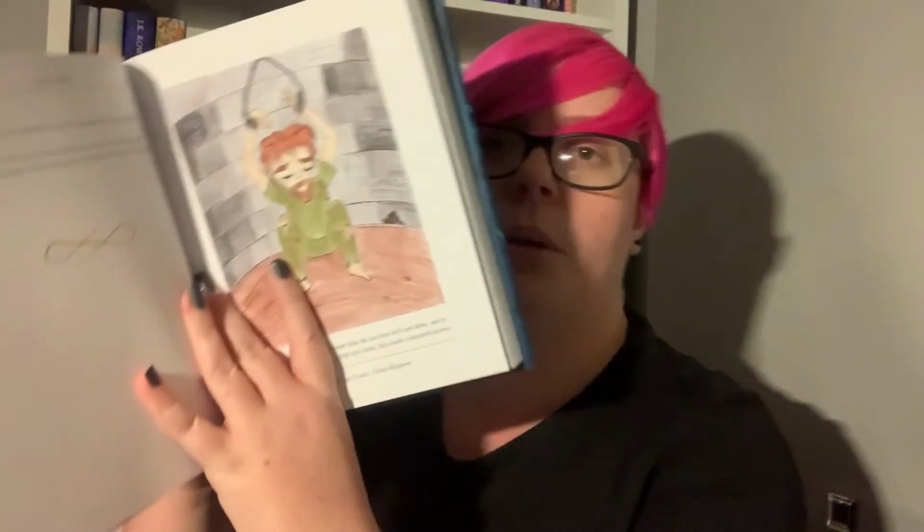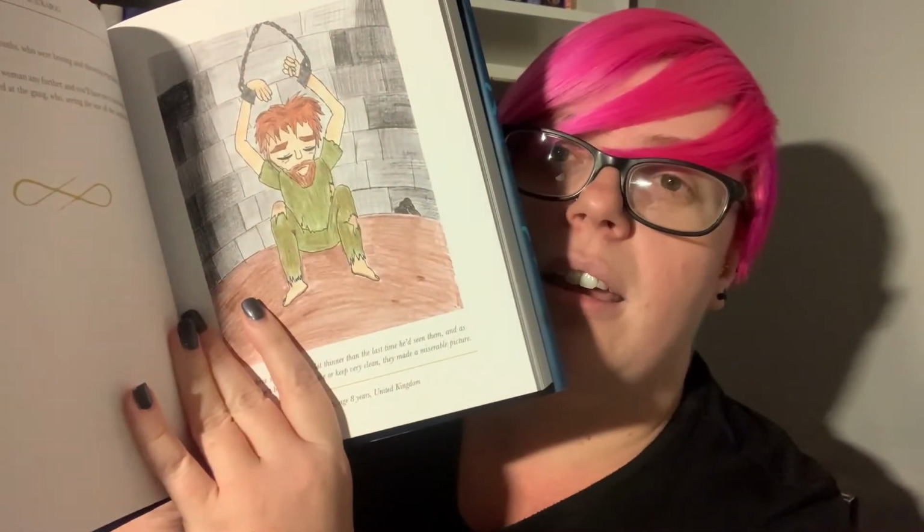I'm not going to go massively into the synopsis, but what I will say is that I think my favourite part about this book is that every single one of the illustrations is done by children. So all of these are completely illustrated by children. So that particular picture is by a young girl named Caitlin, and she is 8 years old from the UK. And it's not just children from the UK, it's children from all over the world. I mean, the Republic of Ireland, India. There's quite a few children from India here.